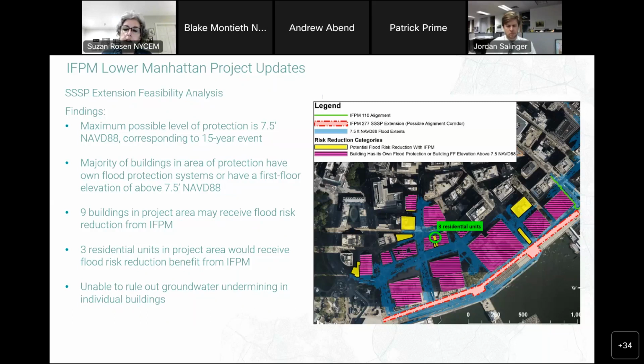You can see most of the buildings in the area are shaded in purple, and this was to indicate that they were either built after 1984, when current flood-resistant building codes went into effect, or they have a ground floor elevation above the 7.5 feet NAVD 88, which is what our HESCOs would protect for. So that's the amount of the HESCO above the ground elevation. And that left 9 buildings that you see highlighted in yellow that could potentially benefit from the IFPM flood risk reduction. Out of those 9, it's interesting to note that only 1 property has a certificate of occupancy, and that only counted 3 residential units.